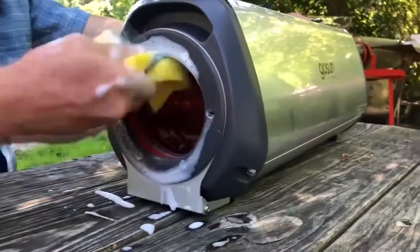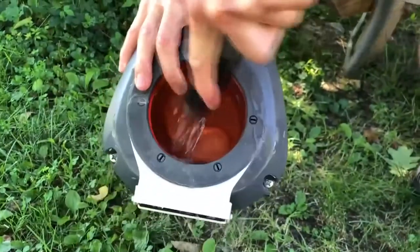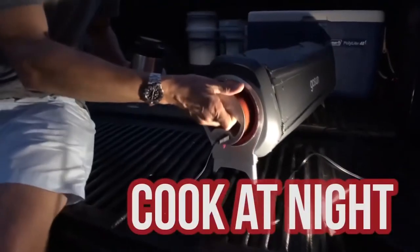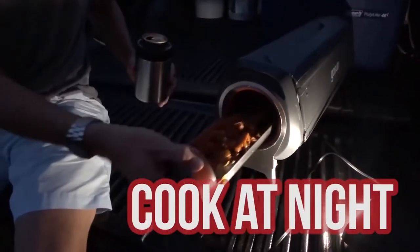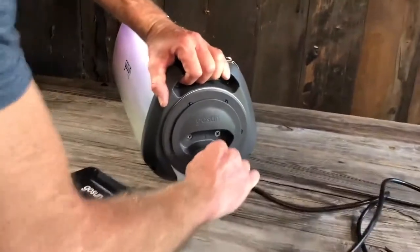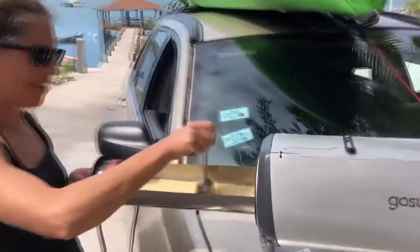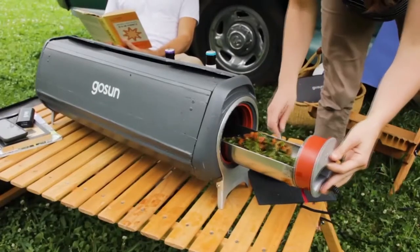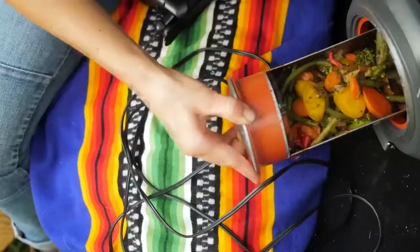Go Sun Fusion uses energy 5 times more efficiently than any other oven. It can be connected to an external battery too, and therefore you can cook even at night. It's suitable for baking, cooking, and roasting. It's also completely safe. The outer surface stays cool even when you're in the middle of the cooking process. The price of Go Sun Fusion starts at $400.